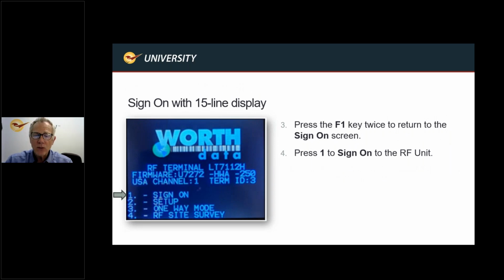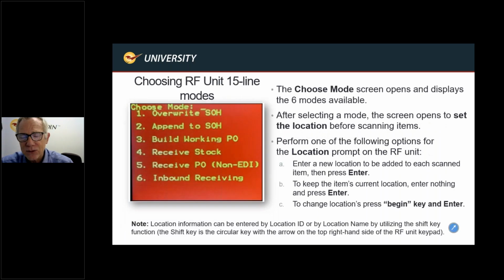Now at this point, you want to sign on to the system. So let's sign on with 15 display. Hey, look at that. It looks really similar because it is. The same 6 items will appear: override stock on hand, append to stock on hand, build a working PO, receive stock, receive PO non-EDI, as well as inbound receiving. So these are the 6 modes available.